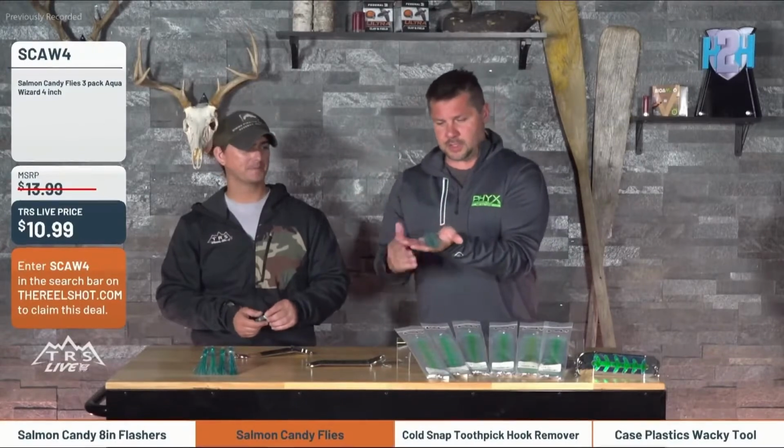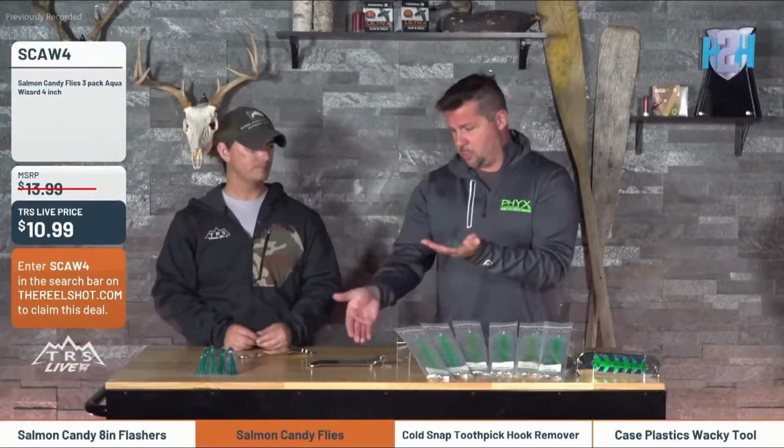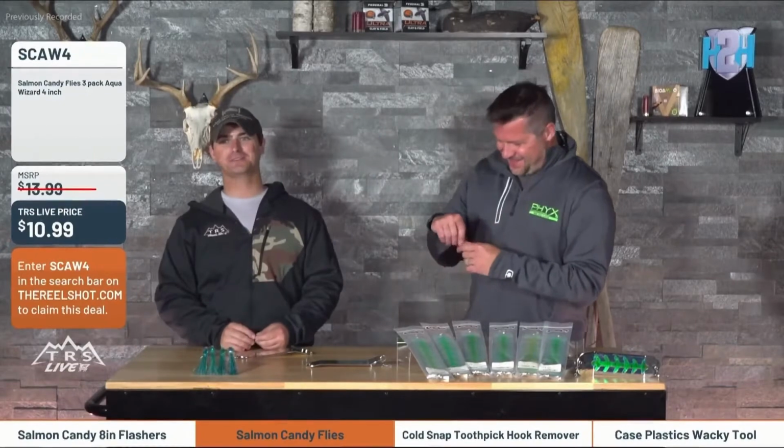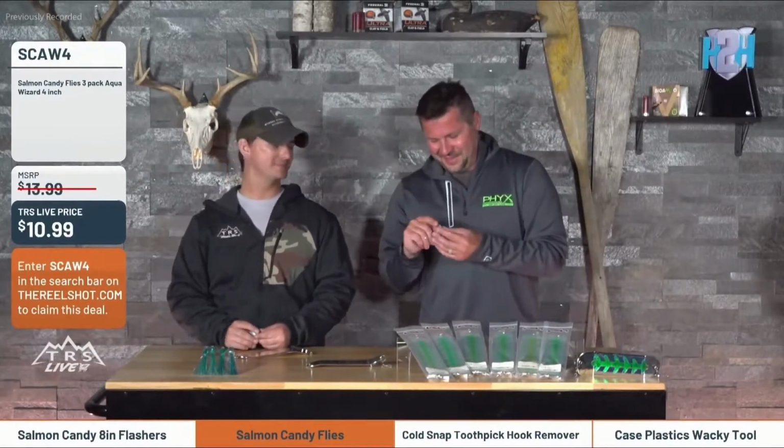This is the business end. You could pair it with Davey's Dream, or you could pair it with any other salmon candy flashers out there. Is there a combination that you really are a big fan of if you're running these? Just depends on the day, right? It depends on where it's at, cloudy, sunny, water temp. There's so many factors that play into a combination.